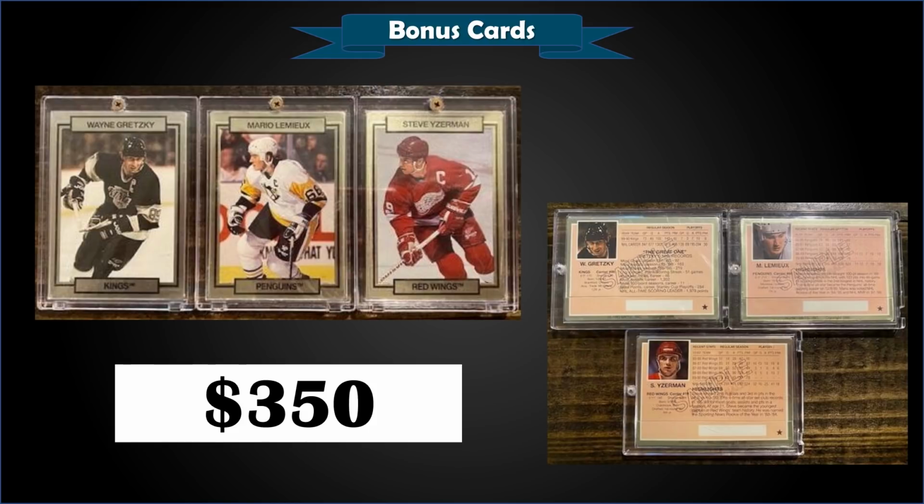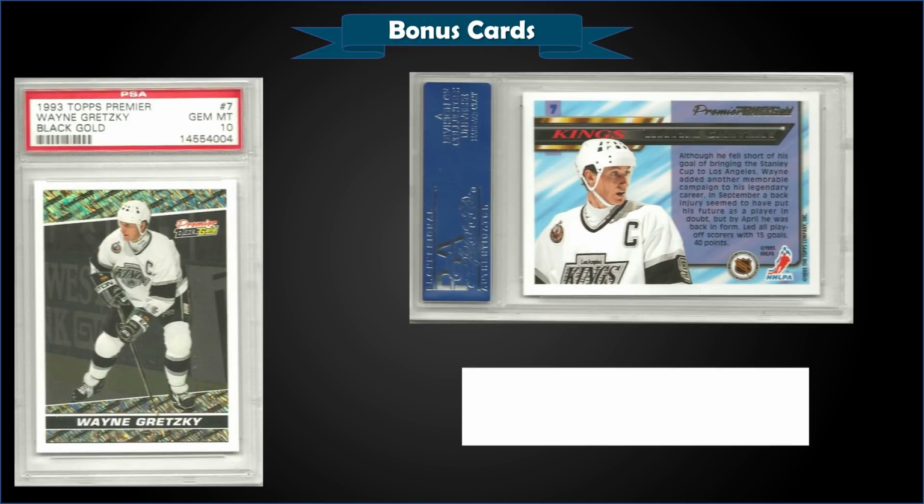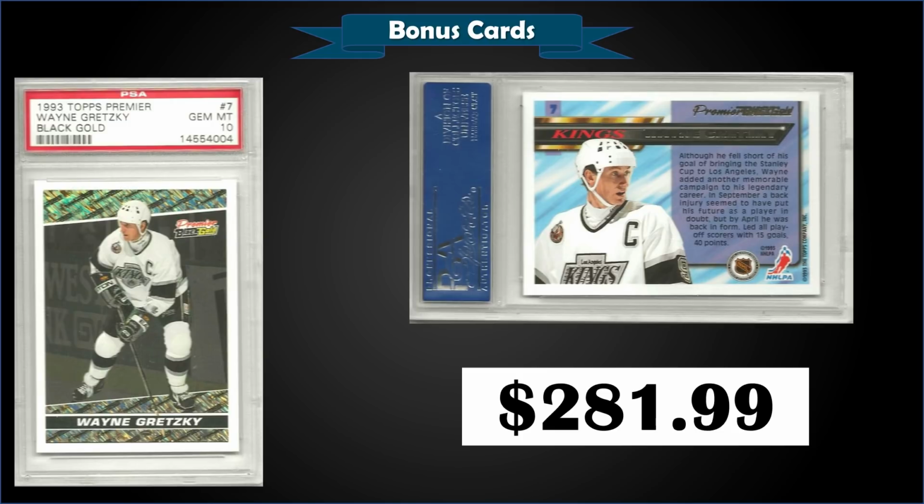It's pretty impressive. From 1993 Topps Premier, we have the Wayne Gretzky Black Gold Insert graded Gem in PSA 10, sold for $281.99. That's the second highest sale. The record is actually $715 from last April, and this card is a pop of only 34 in a Gem Mint slab.